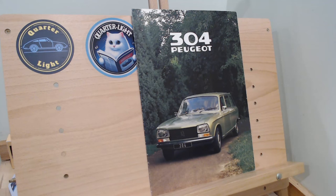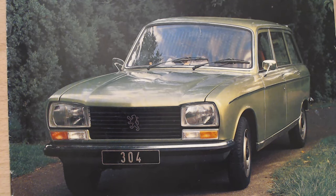First introduced in 1969, and this particular brochure is from 1980, so certainly an old-fashioned looking car for 1980, I think. In fact, this brochure is so late that the saloons would have actually stopped production by now. So the saloons went from 1969 till 1979. And then the estates appeared a little bit later, September 70 when the estates appeared, and they ran till 1980. So this is kind of like the final throw of the dice for the 304. So a very late brochure indeed.